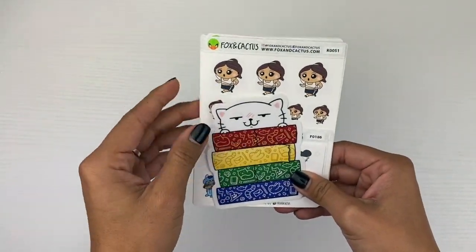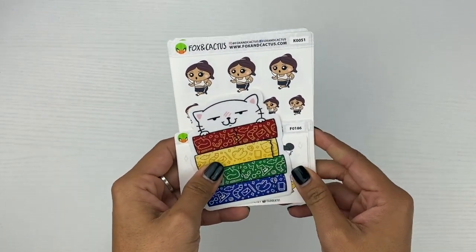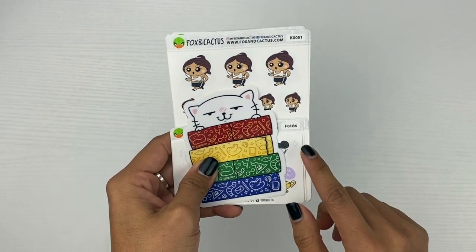Next shop is Fox and Cactus. So this is a decent order. I got this for Black Friday, and I have not shopped from her in 2 years.